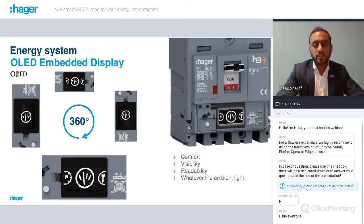How do you power on this display? It's self-powered. So when you connect power and the cables and you turn on the MCCB, the display automatically comes on. You can also install an external power, a 24 volt DC supply. So in case of a fault, when there is no supply, this external source will give power to this display and you can view all the events, the history, the faults, everything using this external power.